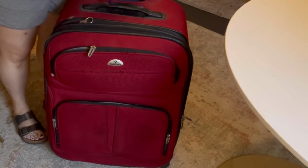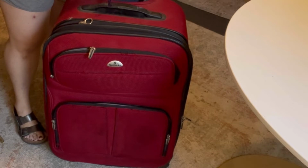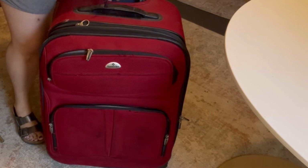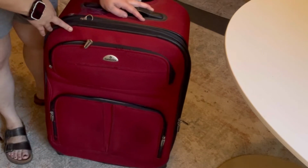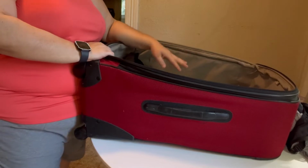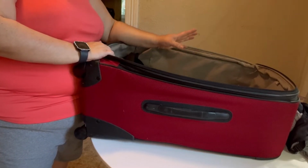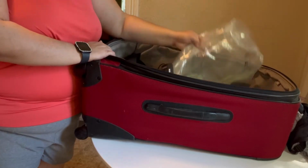It has this. I don't want to show you my address, but this comes up and down. So I'm going to lift this onto the table and I'll show you what I have already inside of this. You can't really see what I have on the inside of this yet. I will pull out what I have.